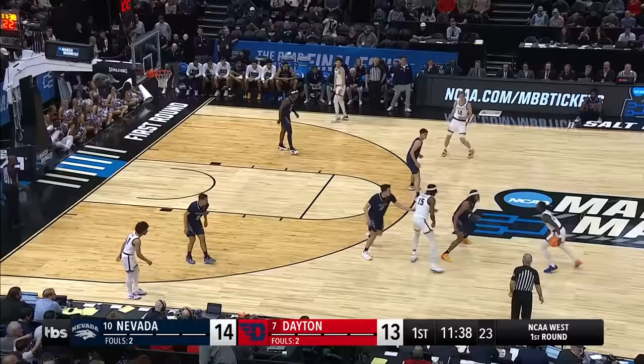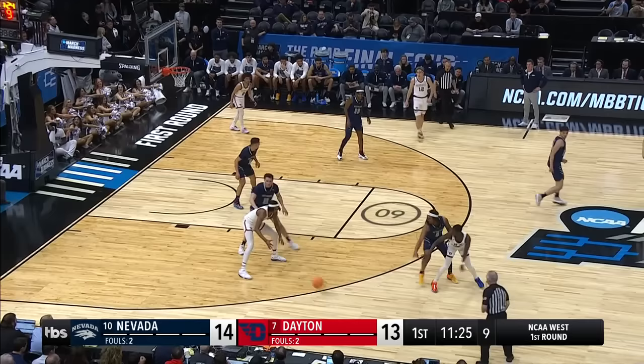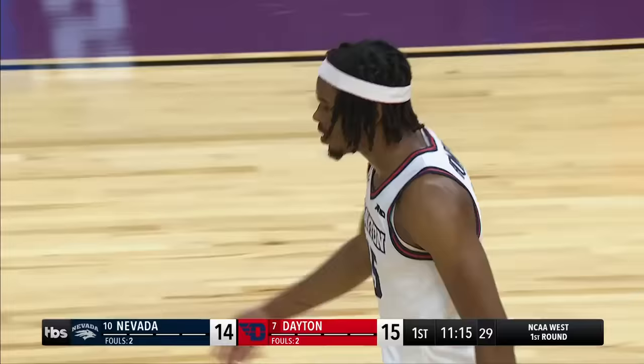Kobe Elvis has to give it up. You see the attention as soon as Brea catches the ball. The defenders are up. When you shoot 49% from three, that's what tends to happen to you. Yeah. Here's Holmes. Long pass underneath to the little guy. Javon Bennett's first basket. Dayton back in front.